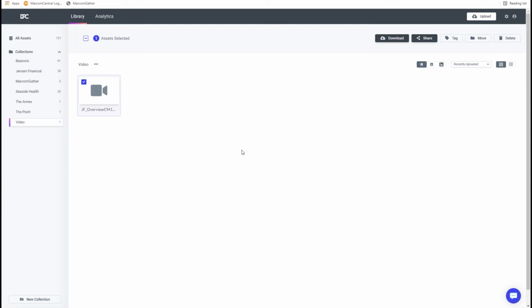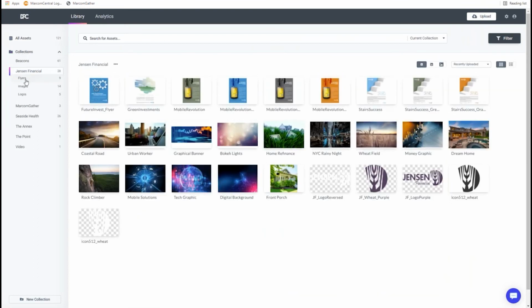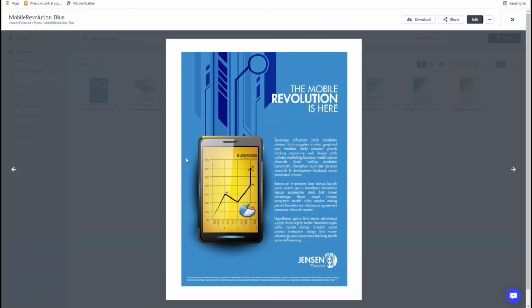So again, most people are finding their assets simply by looking for them. You know, again, different types of collateral in here for the banking, right? I have all kinds of sales flyers in here. So if I'm downloading these different types of flyers, it's easy to do, right? Download or share. Okay. And access control, right? Using groups to control who has visibility to this.